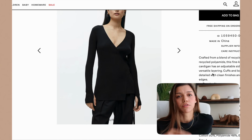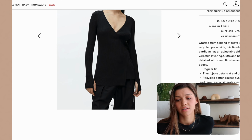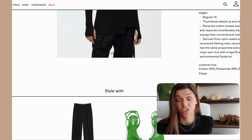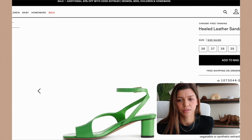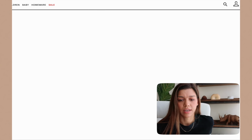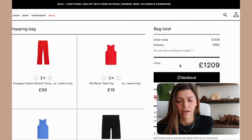And the quality of the knit pieces that they have is just so amazing. It lasts you forever. The composition is cotton, polyamide, and elastane, very fitted. These green shoes are so cool too. I like them. I don't know if I should change my black ones to some more fun color. Why not? Do you want to see what more is in my bag? Let's see what is in my bag here.